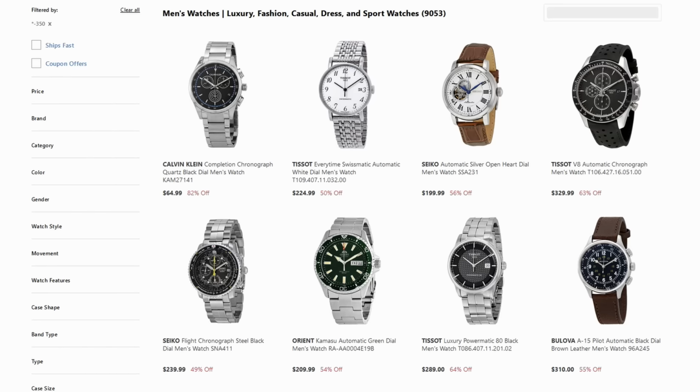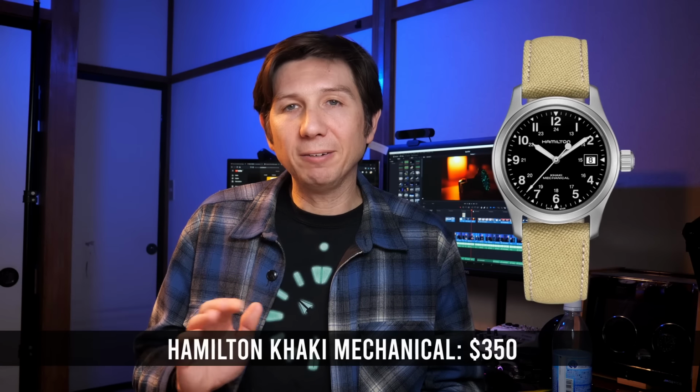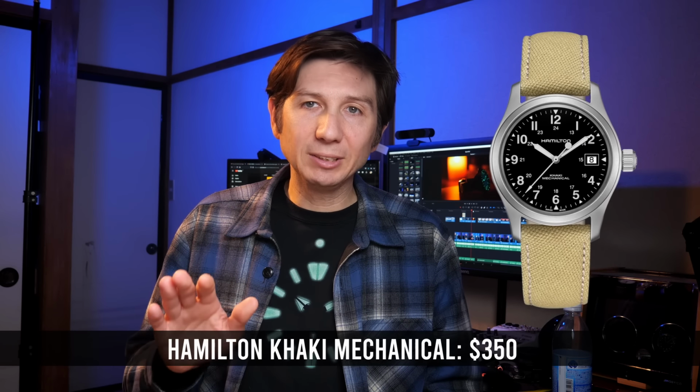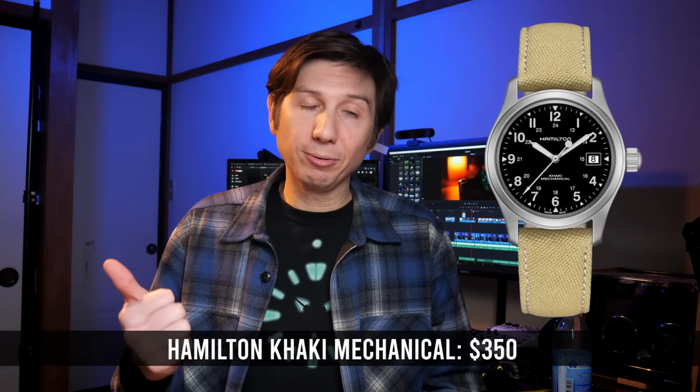A lot of watches you don't see every day, but I think I would be remiss if we didn't talk about the most popular suggestions that you guys made. Probably the most suggested one was the Hamilton Khaki Mechanical. Great hand-wound Swiss-made field watch, really nice slim size. It's one that I was tempted myself to pick up, and you can get it for under $350.